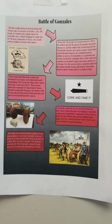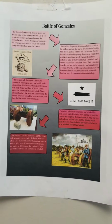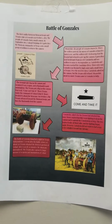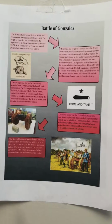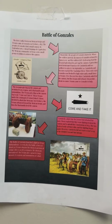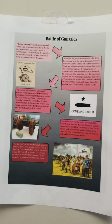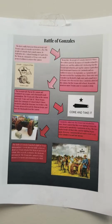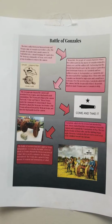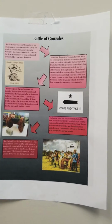The first battle that occurred was the Battle of Gonzales, which took place in the city of Gonzales on October 2nd, 1835. From here you can see where it talks about the cannon that they had there at Gonzales, which was used as a protection weapon against the Mexicans. And this is where they came up with the flag and the famous saying, "Come and take it," which means come and take our cannon. And then from there we can go ahead and move on to the Battle of San Jacinto.